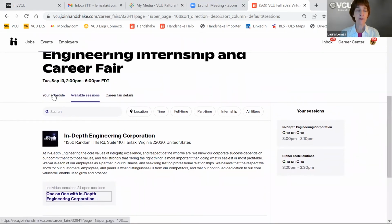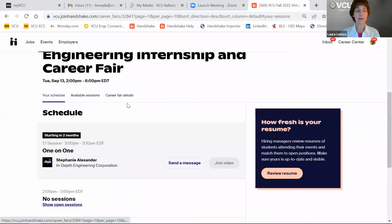On the day of the fair, go to your schedule. This is where you will actually join the virtual fair. For instance, here's the one-on-one and we have the name of the person we'll be meeting with. You can either send Stephanie a message in advance or 5 minutes before the session is scheduled to begin. The join video button will be activated and you can check your video.